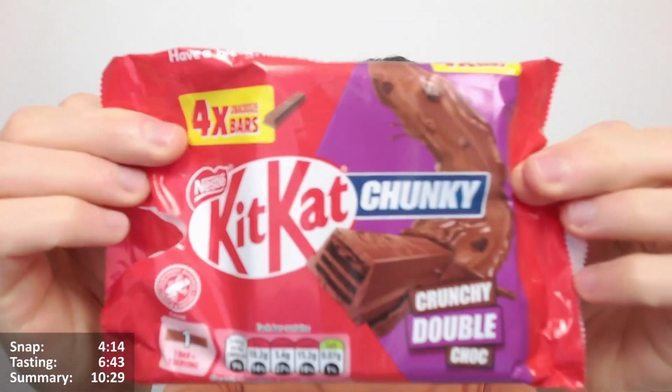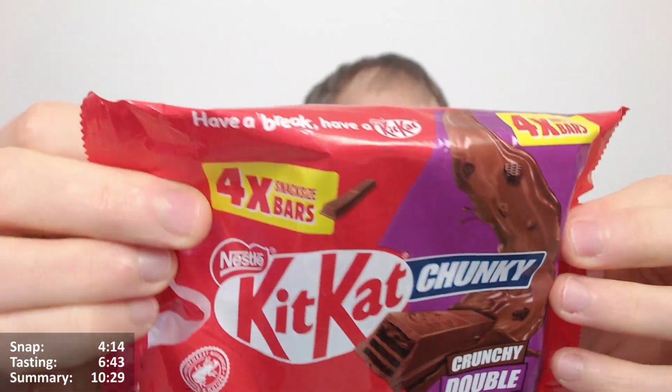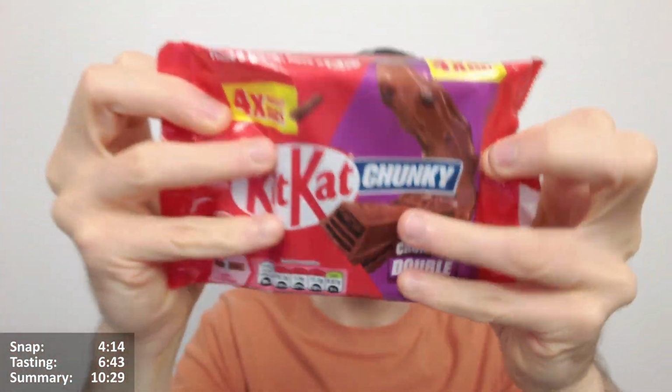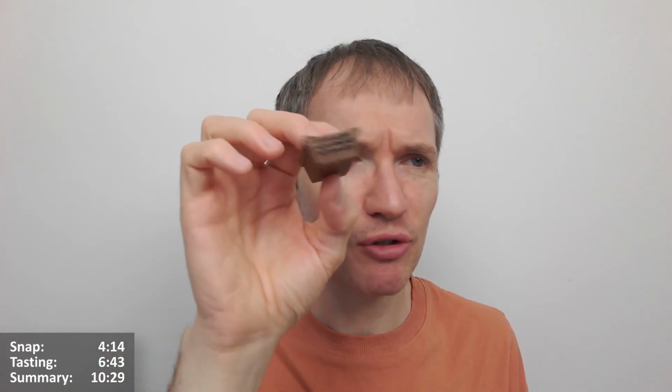Okay everyone, we're going to give these KitKat Chunky, these new KitKat Chunkies, well, they don't say new on it, but they are, Crunchy Double Choc bars a taste, so why not? So thank you so much to QP for putting me on these ones. I didn't know about them, but she mentioned that she saw them in Sainsbury's. As I say, they are available in Spar as well, I've seen. Now QP was a bit disappointed with these ones, I think she just wasn't too keen on them basically.